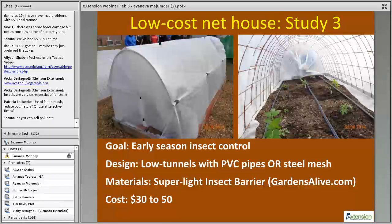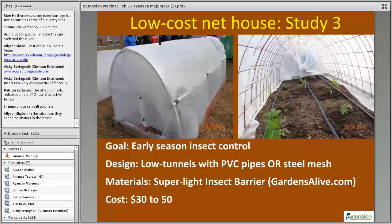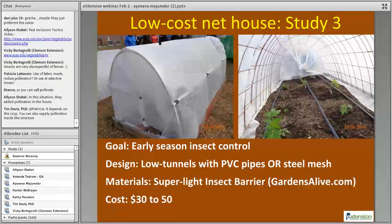So we decided to work on some low-cost ways. One of the things I have done and used quite successfully in my garden, and still continue to do in our research plots, and I've seen producers do it, is use these light fabrics, very light fabric. It's called Super Light Insect Barrier, sold by gardensalive.com. In fact, there's another vendor that I found, a new product. I wrote down a little note about it. The other one is called AgriFabric Pro 19, and it's sold by Seven Springs Farm.